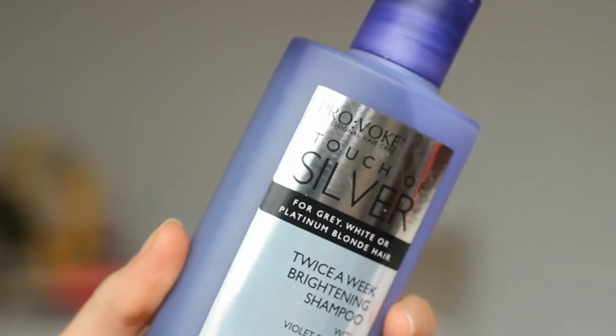My mum does tend to go a bit mad at me when this ends up splayed all over the bathroom tiles, because it does stain. Yeah, basically it stains and I get in trouble for it.